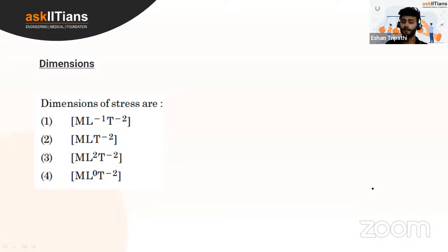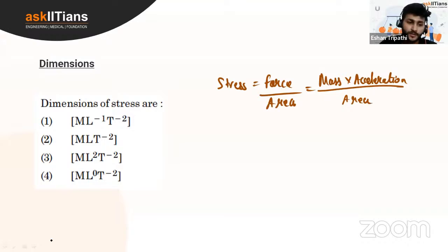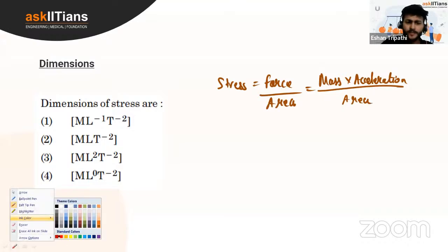See, when you're finding dimensions, only one thing you need to know: the formula of that quantity. So for example, stress, what is stress? Force upon area. That is how it was defined. Force per unit area. What is defined as force? Because you want to find the dimensions of force. Force is mass into acceleration, divided by area. We are supposed to find the dimensions of this.